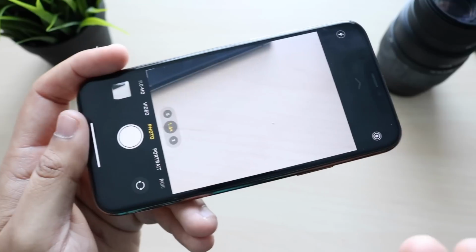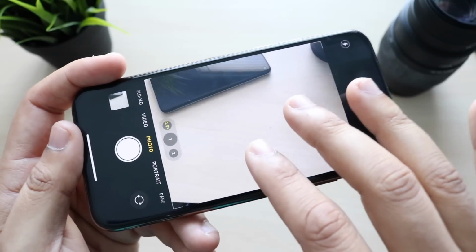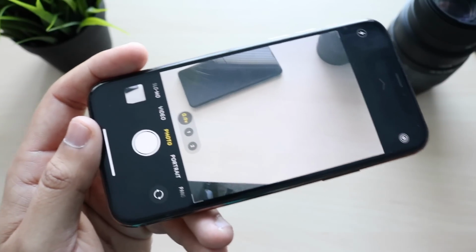And I think this is a very, very good upgrade coming from a 10S. You're getting some cool features. I think the quality is still pretty much the same as before, but that's not saying a bad thing. This quality is still very good.